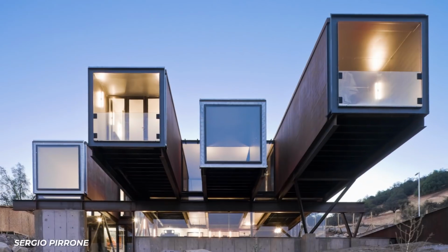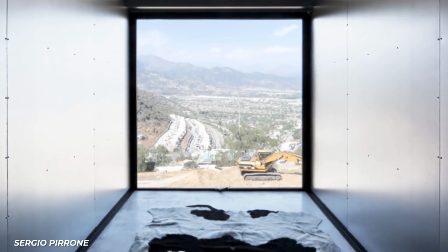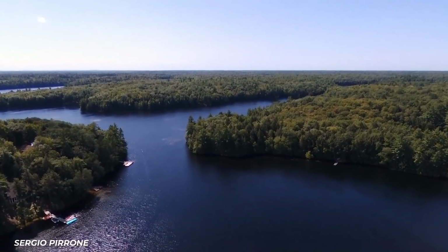A steel beam supports the upper level, and the rest of the containers line up, each with a window to look out into the clear mountain sky. Topography is always important, but this home had me at free air conditioning. Speaking of fresh air, let's head to Canada, eh?